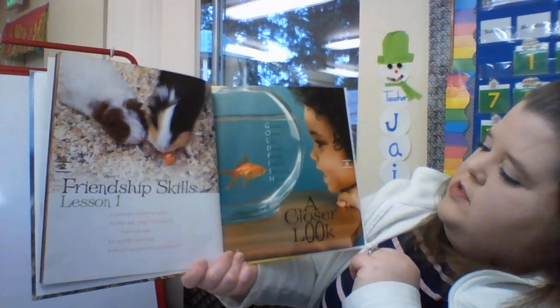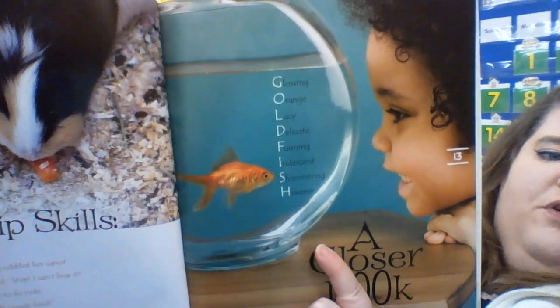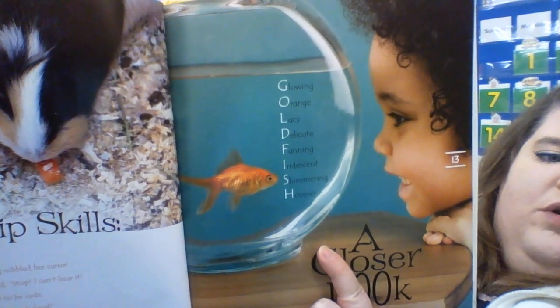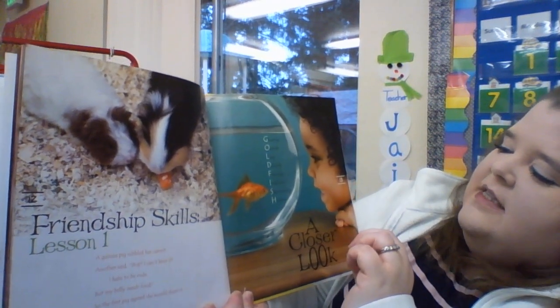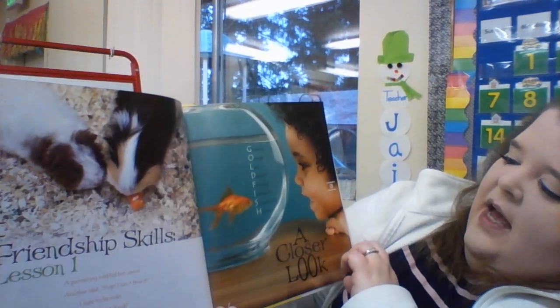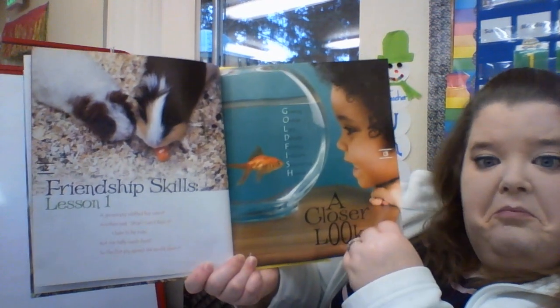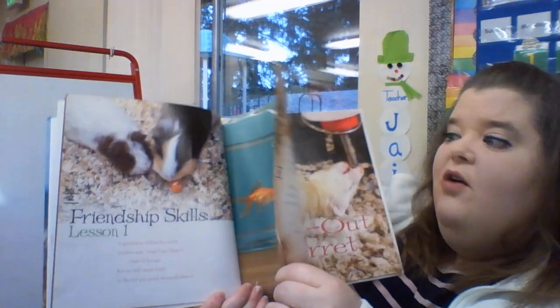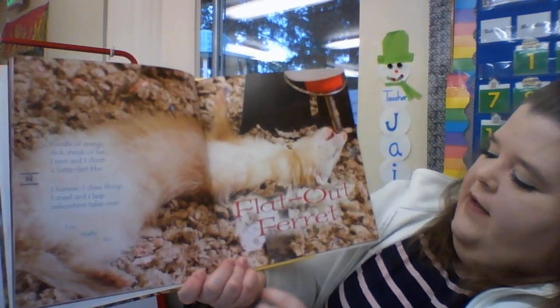This one is a close look at a goldfish. It has a different word for every letter of the word goldfish. They're glowing, orange, lacy, delicate, fanning, iridescent, shimmering, and hovering. Those all describe what a goldfish is, don't they? A bundle of air energy.